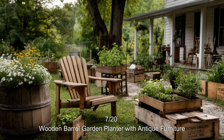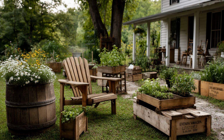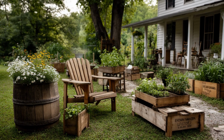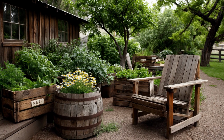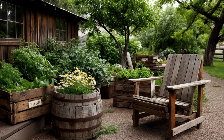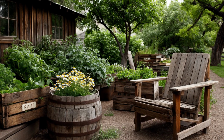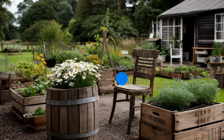This rustic farmhouse garden thrives with upcycled decor, featuring a wooden barrel turned into a flower bed. A repurposed wooden chair adds an antique touch to the corner of the garden, now home to potted plants. Vintage crates and pallets are creatively arranged, becoming part of the garden's aesthetic, which mixes greenery with functional, rustic design.